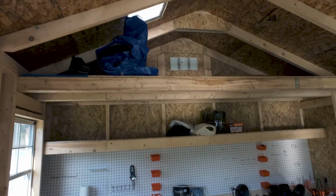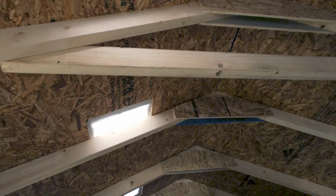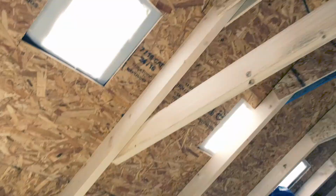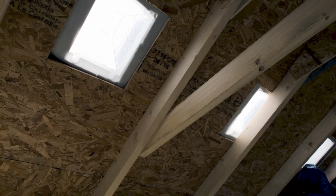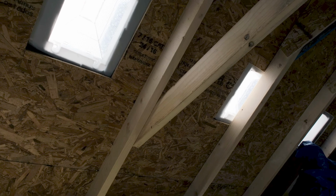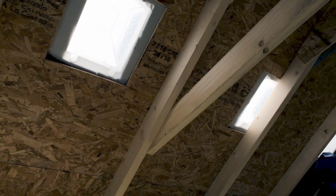These skylights, there are 3 of these. See if I can get a better view of them. 3 of these, and they let in, like I said, some muted light, but I wanted bright light coming in as much as possible, so I still have to caulk around those.